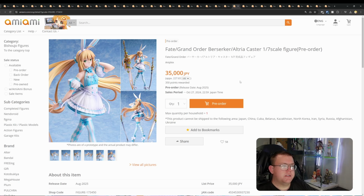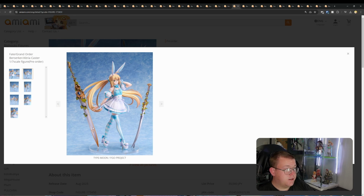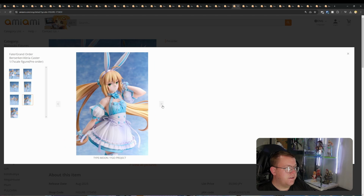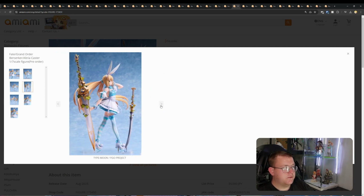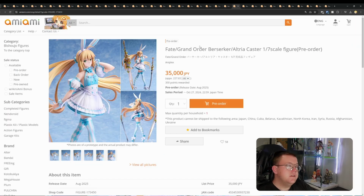Fate Grand Order Berserker Altria Caster 1/7 by Aniplex, 35,000 yen. Whoa, that's expensive. August 2025. Outfit looks really good. The weapons look amazing. Love the gold and silver burnishing going on there. Very simplistic base. It'll be interesting to see how they're actually held up. That's what I'll be worried about, is the two weapons leaning over time, especially if you're in hotter rooms, especially with this larger sword. I think too expensive, though, unfortunately. Overall, I like the figure, but I don't think she's going to sell very well at 35,000 yen.